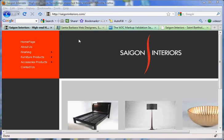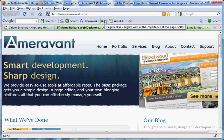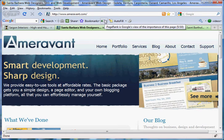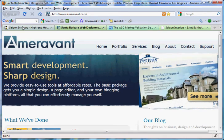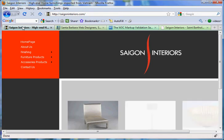Here's the Ameravant website, this is our site. You can see on this PageRank, it has an importance of a 5. If you get an importance somewhere between a 3 and a 5, you're doing pretty good. So the question is, how come we have a 5 and how come you have a 0? One of the problems is the structure of the site itself.